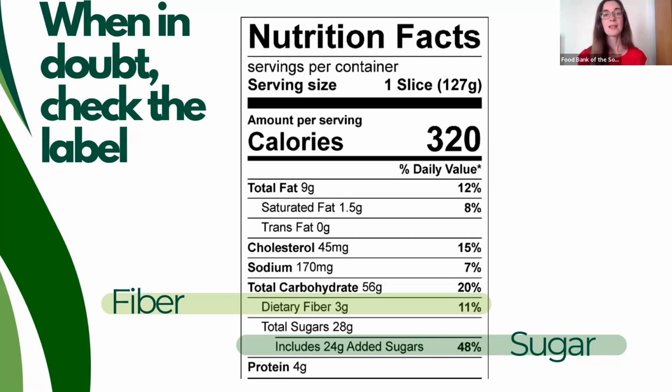in that nutrient. If it's 20% or higher, it's generally considered high in that nutrient. So we would love to be in the high or at least close to high category in fiber. 11% isn't too bad. And then we'd ideally like to be a lot lower than 48% in added sugar. So that's one thing you can check out if you're ever unsure about a food.